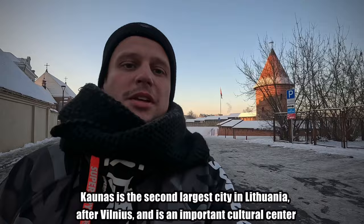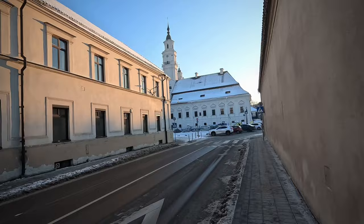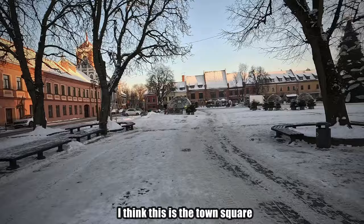Kaunas is the second largest city of Lithuania after Vilnius, and is an important cultural center. Highlights to see in the old town is the city hall, lots of beautiful churches, the castle of course. Look at all the beautiful colored houses. I think this is the town square, the big Christmas tree.